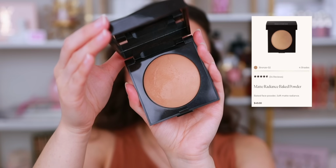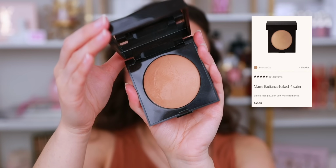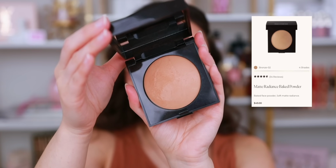And this is their Matte Radiance Baked Powder in Bronze 02. It's a beautiful baked formulation. And this is just a product I need to get to know more, so we're using it today. It's fairly new in my collection. I did a full face of Laura Mercier recently, which went over so well. I love those products so much. And I feel like Laura Mercier could work on their bronzer line. But this is new to me. I'm still working on my thoughts on it.